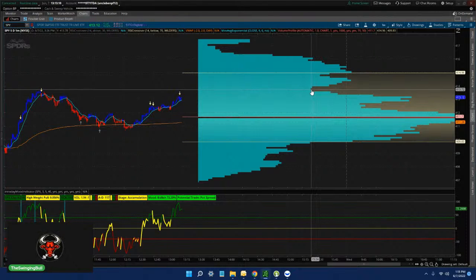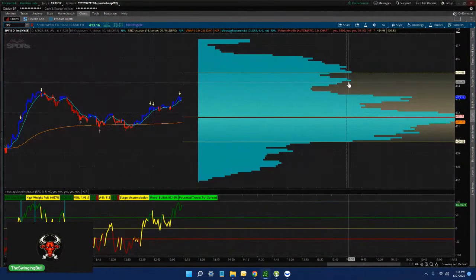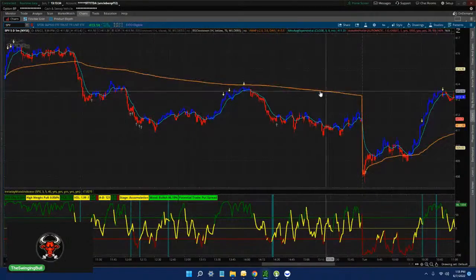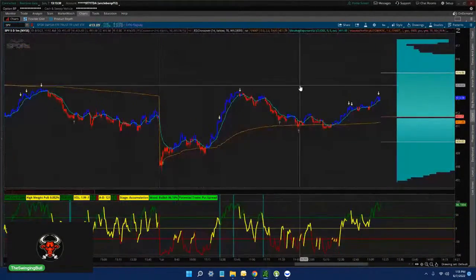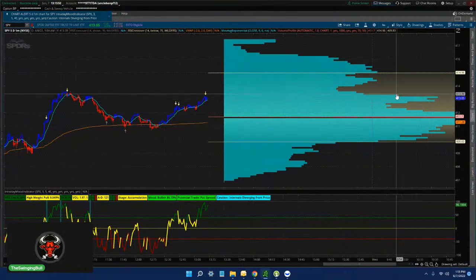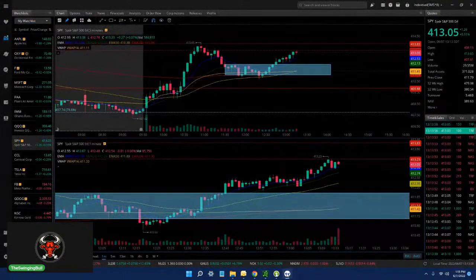Now, me personally, if it did get past this, the next area of resistance would probably be around 413.97, maybe up to 414.50. We do have some volume that came in this area, and that's probably going to be from yesterday's area. So that's what I like about this volume profile: it gives you the volume for multiple days. But it's very interesting how it just hit its head on this 413.23, and sure enough, this volume profile had lots of volume around that area in the previous price action. So that's just something to look at there.